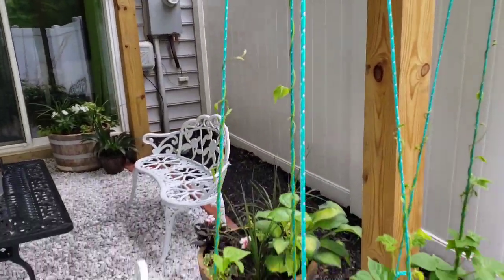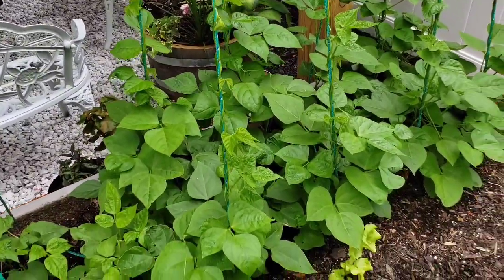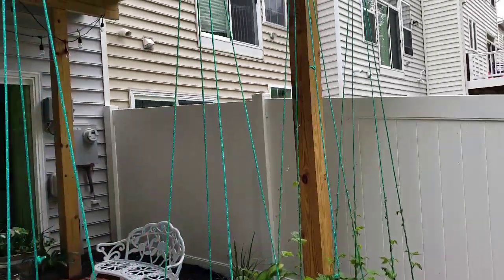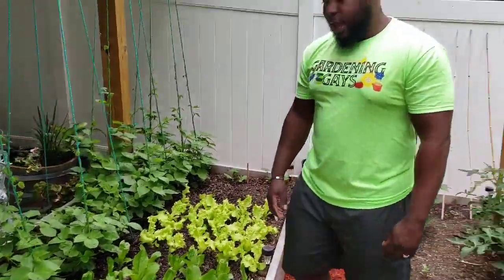Last year we grew bush beans and we had a great success with the first batch. We planted a second batch of bush beans and they didn't do as well as the first. And so this year we decided to just try a different variety altogether and go with the pole beans. And so far we're really pleased with that.